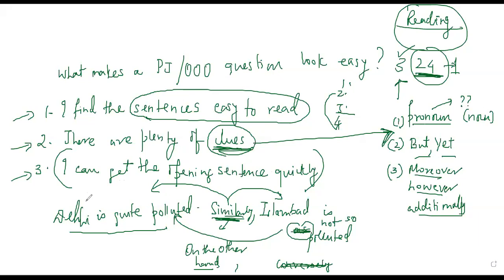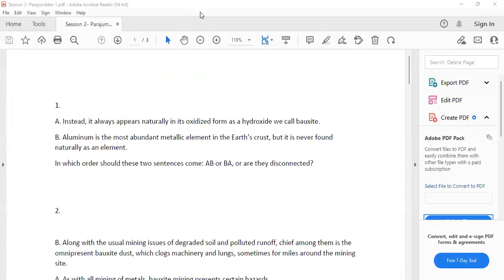I will just take a few very simple exercises for you people so that you understand how this works. Like, I made this a long time ago, so I thought of taking it again today. Now you see these two sentences, correct? If I ask you the question, should it be A, B or B, A, or are they disconnected? What is disconnected? No connection between the two.